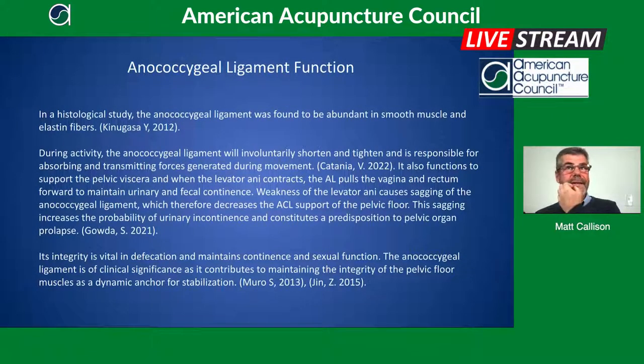Let's talk about the function of this ligament. Now, in this histological study, the anococcygeal ligament was found to be abundant in smooth muscle and elastin fibers. So what does that mean to us? Well, when an acupuncture needle is going in to Du 1, you're now tapping into the autonomic nervous system because of the smooth muscle. And because it has elastin fibers, we want to make sure that those elastin fibers are going to actually be up to par, that they're going to have still their recoil.